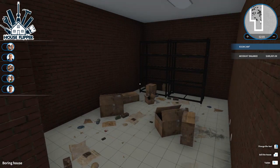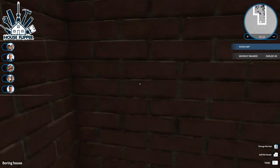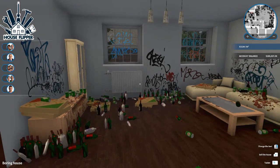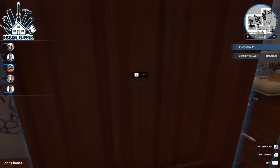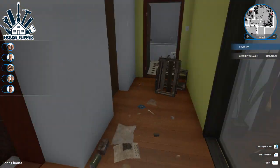You may have noticed the pictures on the left-hand side of the screen. These are the people who are interested in buying the house. So it will occasionally come up with comments when you're cleaning up and decorating the house, and they will either go up or down the list. The person who is at the top of the list when you sell the house is the one that is going to buy it in the auction. But for how much depends on how well you do up the house.